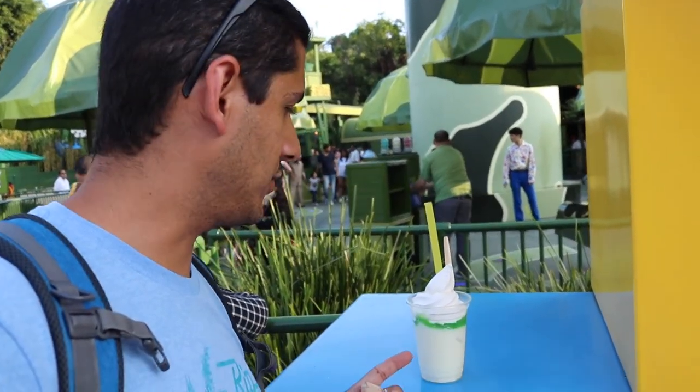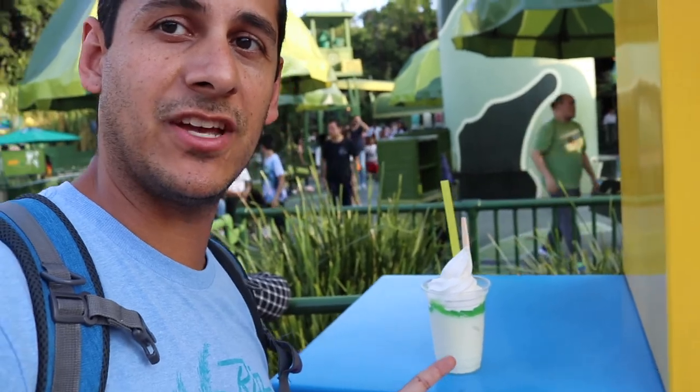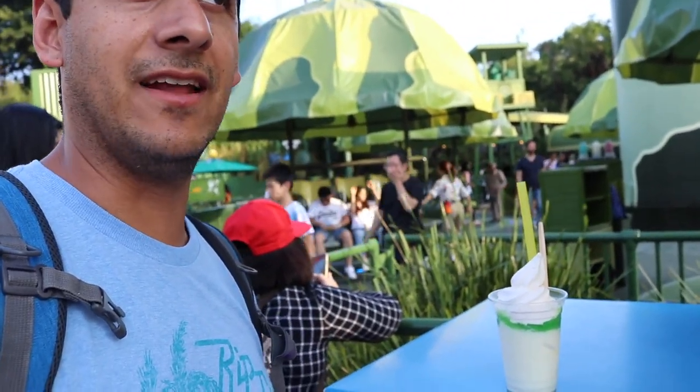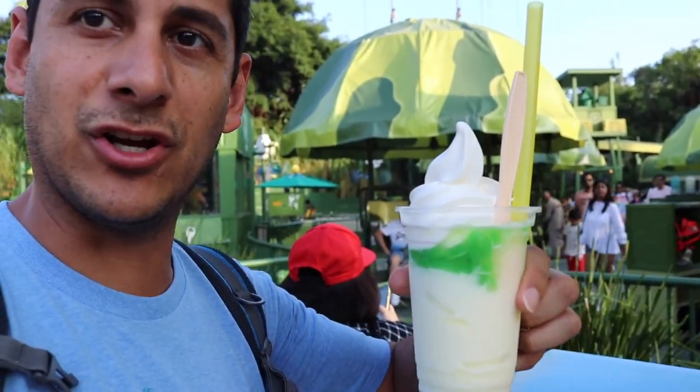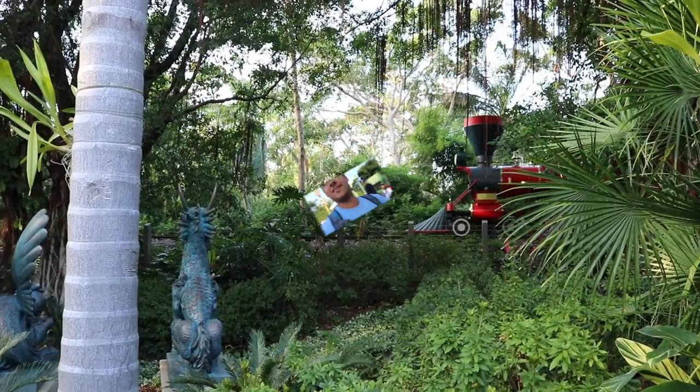So got me a pineapple slush sundae here in Toy Story Land. It looks like it has little green gummy bears on it. The rest is supposed to be pineapple flavored, I guess. I'm going to sit down and enjoy this for a little bit and then head over to Adventureland.